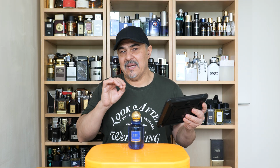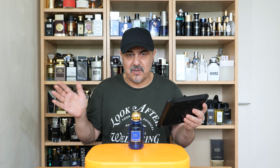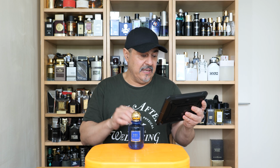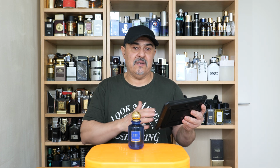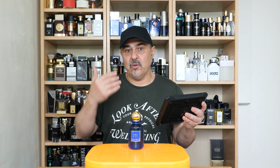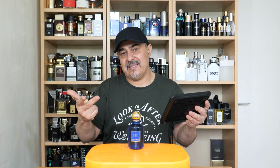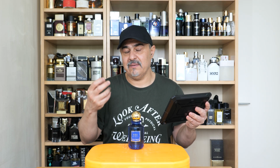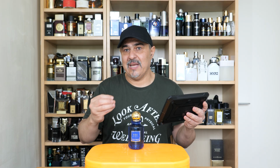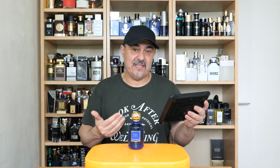Just maybe on the initial spray, you get a little bit of freshness coming from that bergamot, but it gets lost very quickly. The rose is by far the star of the show here. So rose and more rose. As I said, the rose in here is three kinds of rose. It's a red, it's a pink, and also it's a greenish rose, which is probably with a stem. That makes it beautiful and complex and layered in terms of rose.